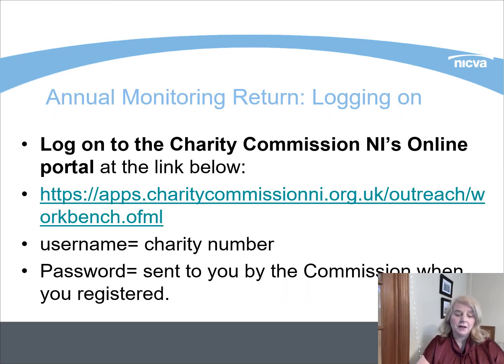One of the first hurdles that a lot of charities face is actually gaining access to online services. There's a link that you can click, and the link's here. What you need to put in is your charity number and the password that the Commission will have sent to you when you registered. Your charity number will begin with 1. One of the common problems I find is that sometimes people put in different charity numbers that they may have got from HMRC, for example, or they try to put in NIC beforehand. You don't need to do that. The charity number starts with 10 in all cases.